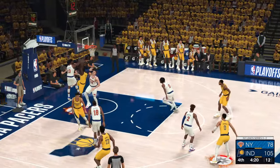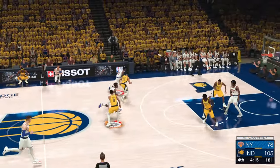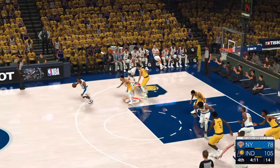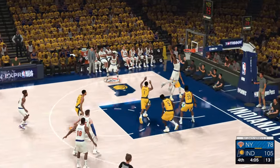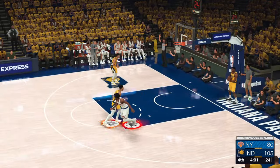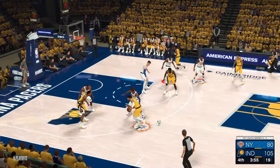Here's Walker. It's deflected. Milton with it. Pass to McBron over Halliburton. The putback. Great positioning on the putback. Good awareness, taking that time to put the shot right back up before the defense could react. Indiana's gotten off to an 0-for-2 start from downtown here in the fourth quarter.